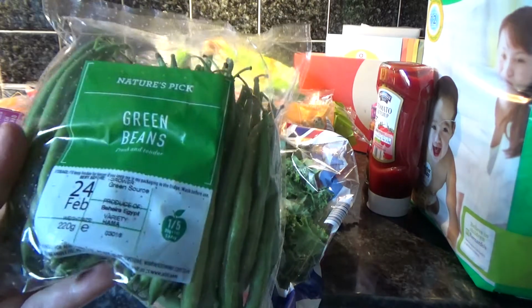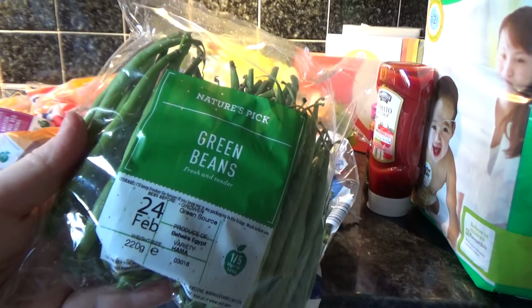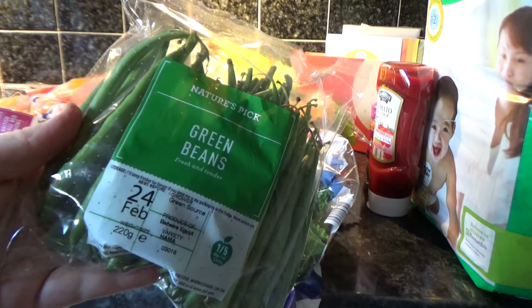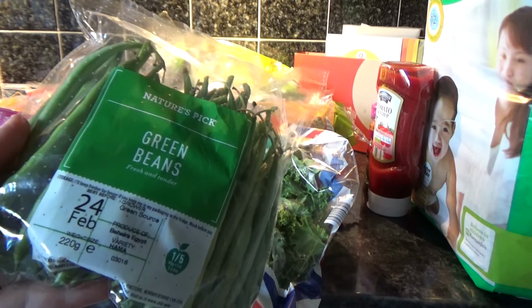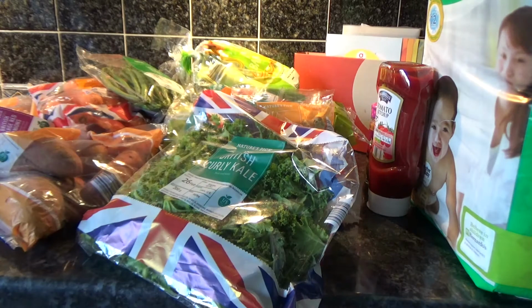Next I have some green beans, and again look at the date on them. That is tomorrow's date, so I'm just hoping they're going to be alright cooked in things. The green beans were 85 pence. And that is all the fruit and vegetables that I picked up.